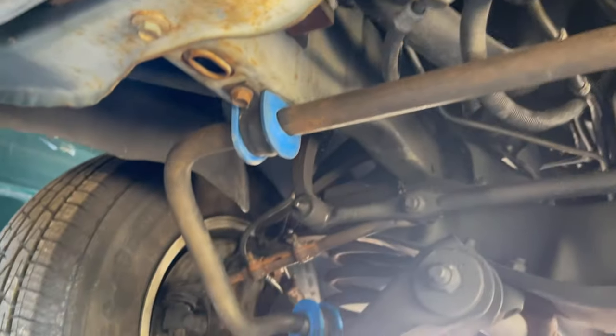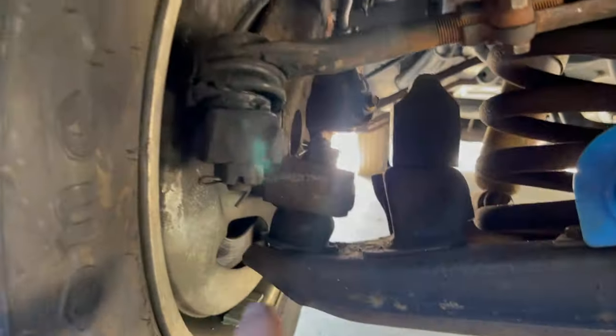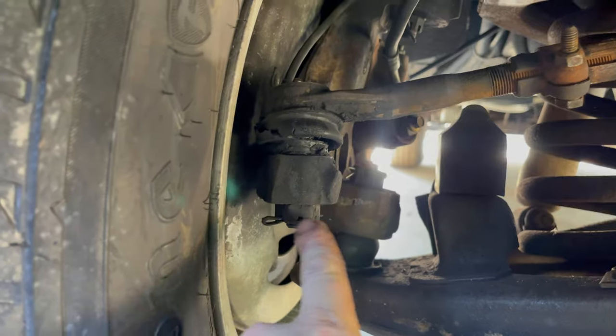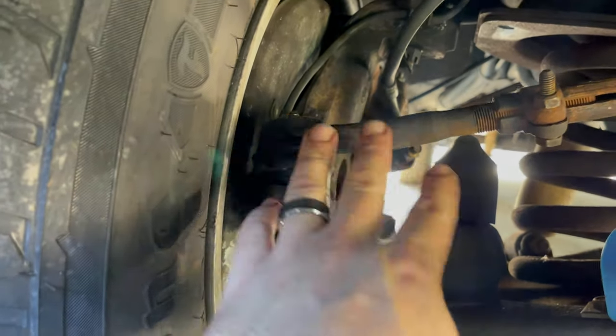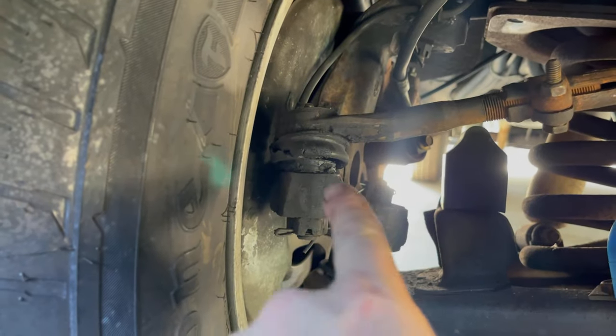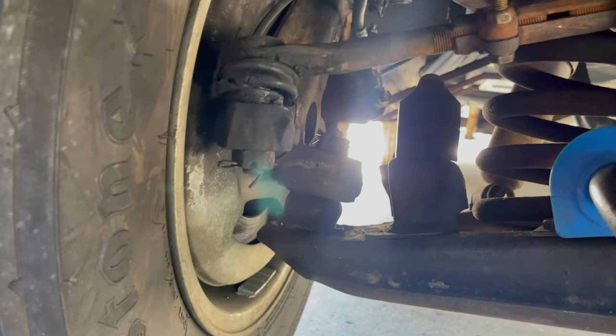They were very simple. You just pull off the two bolts here, which we have to take off anyways. And you're going to take off your tie rod, which you have to pull the pin out and pull that down. And then you can see here, the boot's broken, but there's no play in it. So I think this tie rod is actually good. We'll go ahead and re-grease that. I want to get a new boot on there. And then we've got to take off the ball joint here.